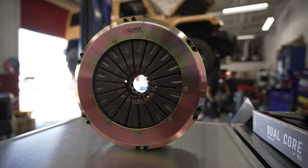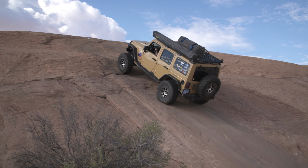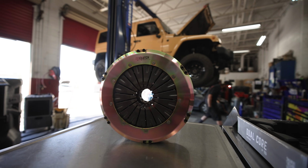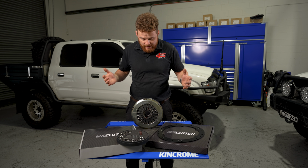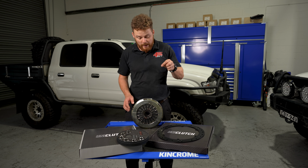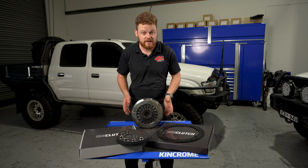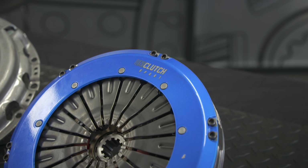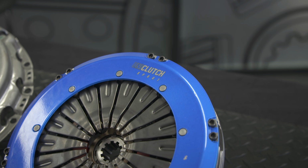We recently installed it in a couple of our vehicles and tested them off-road. They use Australian steel, are made in Melbourne, and they're a twin plate clutch. Some of the most common things you hear about twin plate clutches are firstly, what are they? And secondly, what makes the Uni-Clutch different from a traditional twin plate clutch? Well, to answer the first question, a twin plate clutch is basically like having two clutches in one.